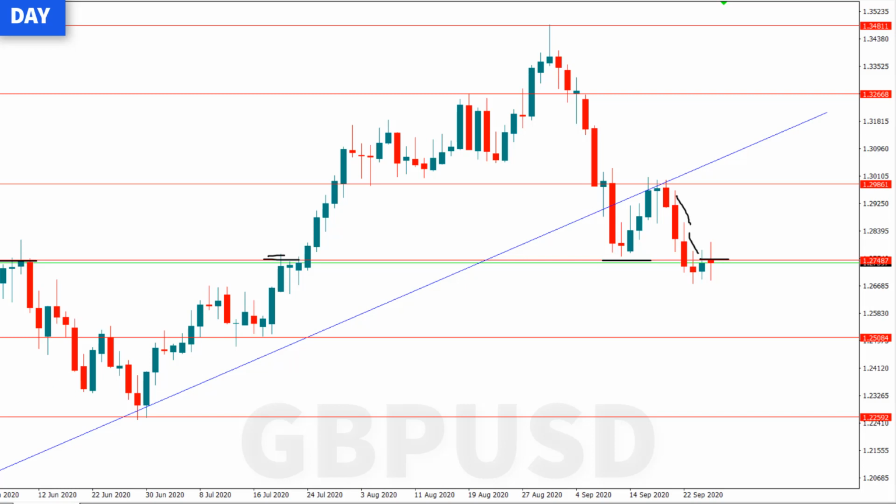So next week we have to pay close attention to this key level structure of 1.27487 to see how price is gonna react to it. Next week, if the bulls step in at this key level structure right here, whereby they ensure a daily close above it, then it's a signal the bulls are still willing to reverse this trend in an upward bullish rally.